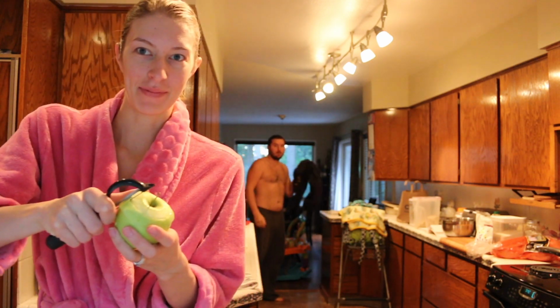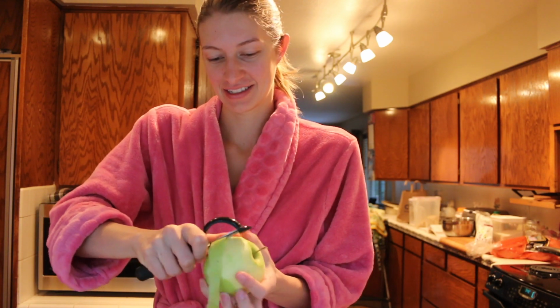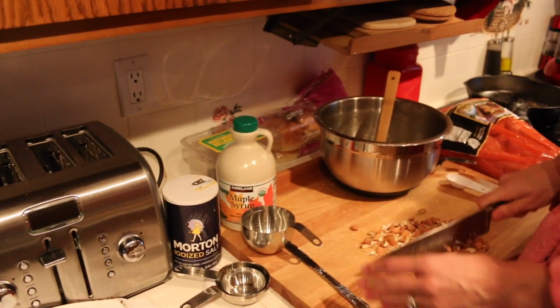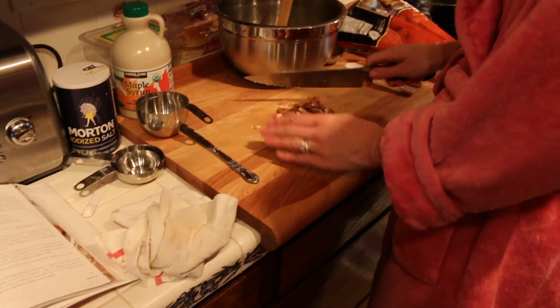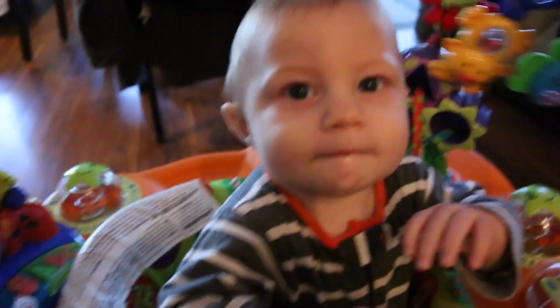Okay, so for this recipe, we have to peel apples. Can you see Theo over there? Oh, hi, Ben. What, you did your hair? It's not fair. I haven't gotten ready yet. Well, it called for sliced almonds, but we didn't have those, and so I was just gonna roughly chop them. You know we have a food processor, right? Yeah, but that's just more dishes to do.